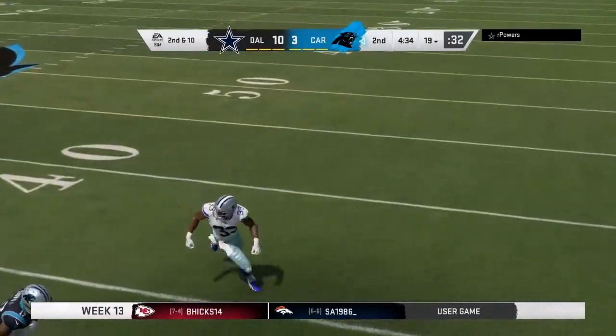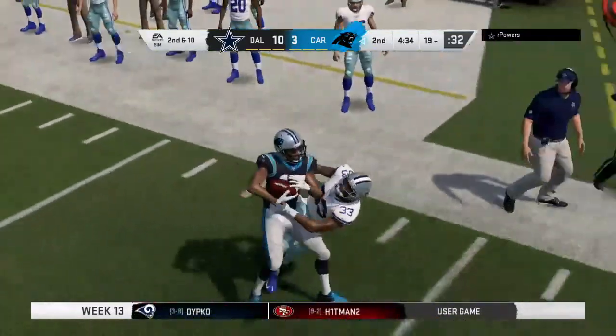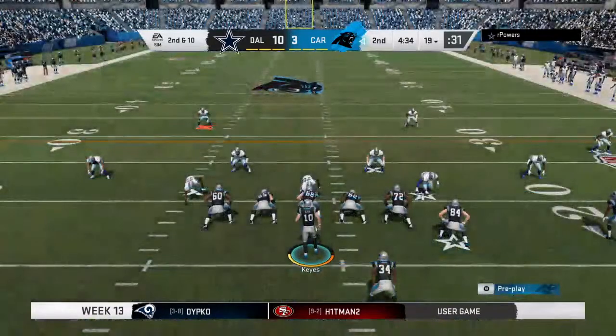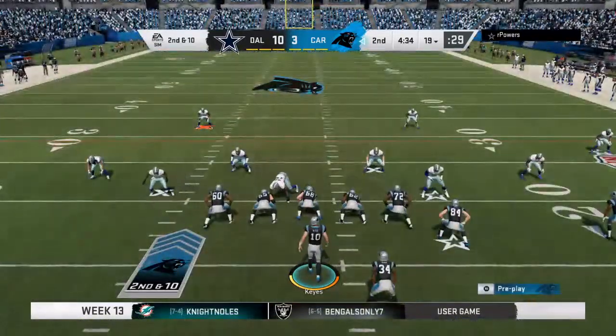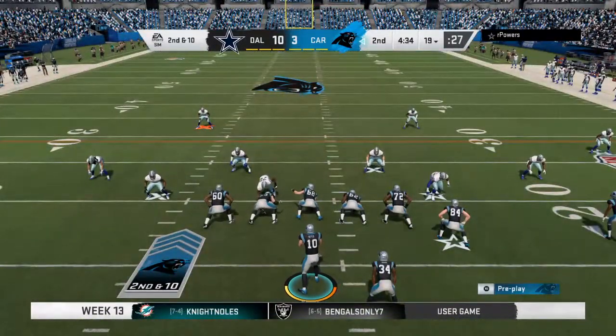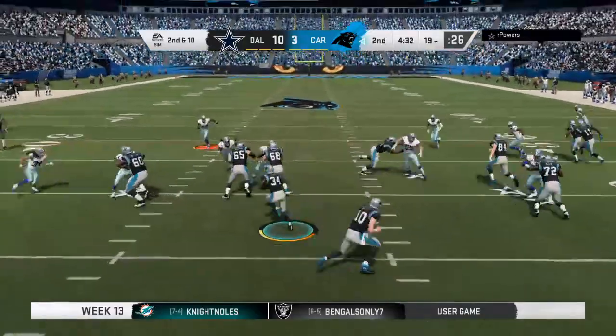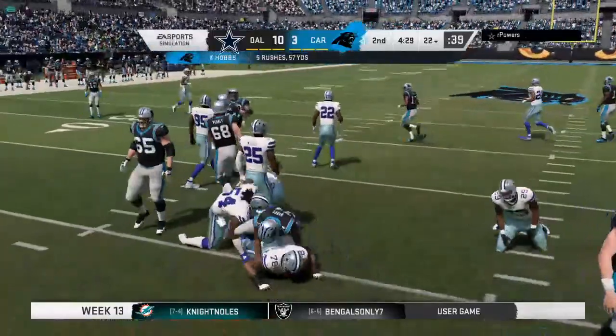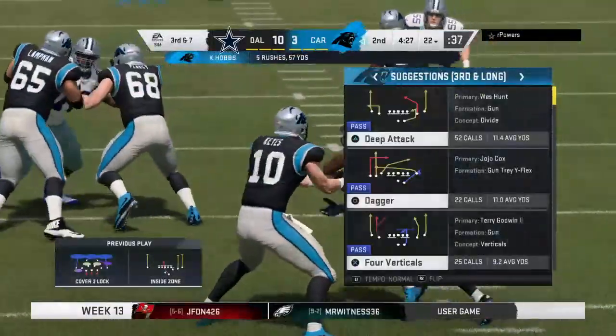Brings up 2nd and 10. Down. So after the incompletion on 1st, now 2nd and 10. Watch the screen. Be careful. They'll run it now out of the gun. This will be a short gain of 3 before he's brought down at the 22.